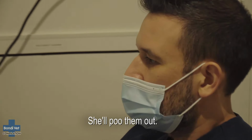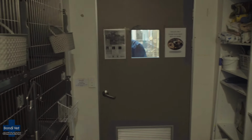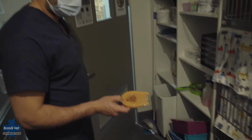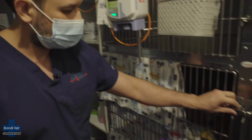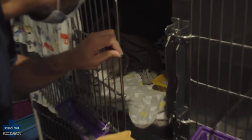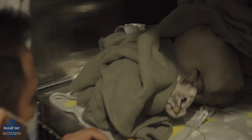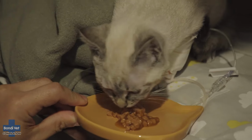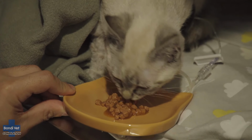She'll poo them out. With the troublesome USB cable gone from Sasha's stomach, Gerardo's lucky little patient can now enjoy a healthy meal. Let's see whether or not you want to eat some food for us. Hello, are you there? Oh, hello. There you are. Oh, he's so cute. What's this food? It's food. A mountain of yumminess.